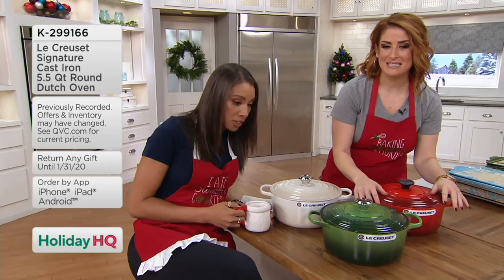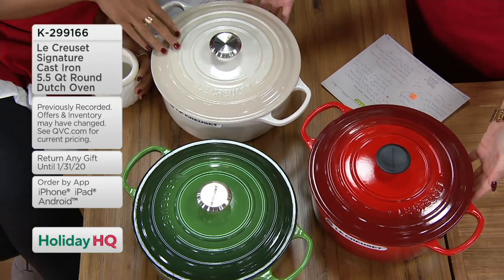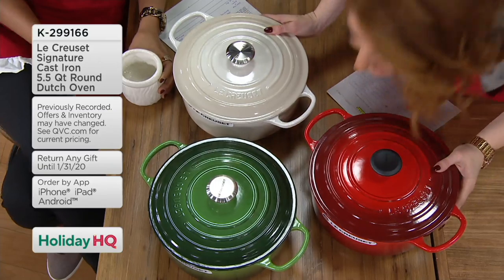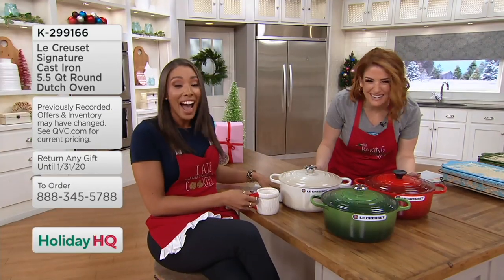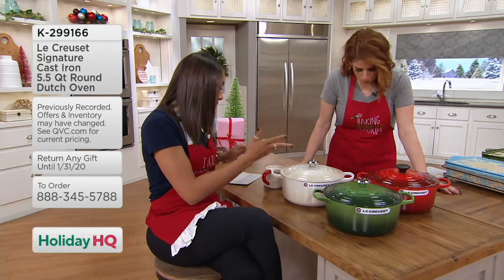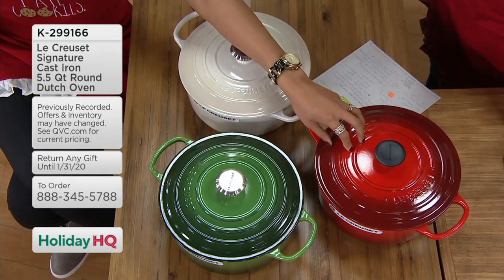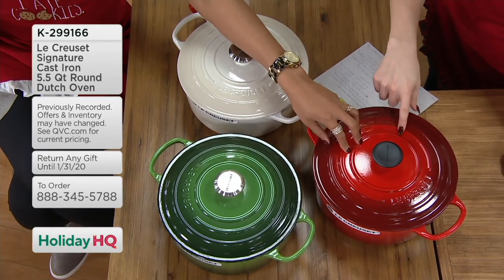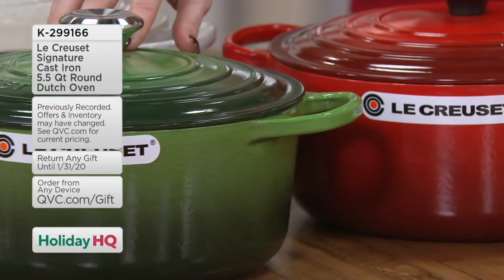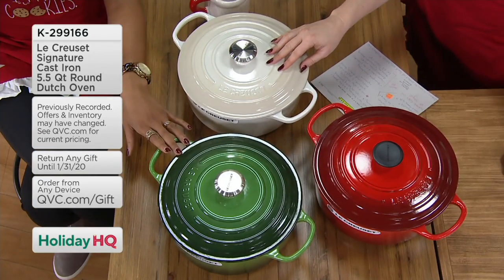Look at these colors. The colors alone, of course, stunning. Look at this holiday motif we have going on right now. I need three Dutch ovens? Do you? Maybe you do. This is absolutely perfect. So the color choices we have here, very obvious. Let's start over here. This is called Meringue. Cerise. Okay. Emerald green right here in front. And then this is called Meringue.